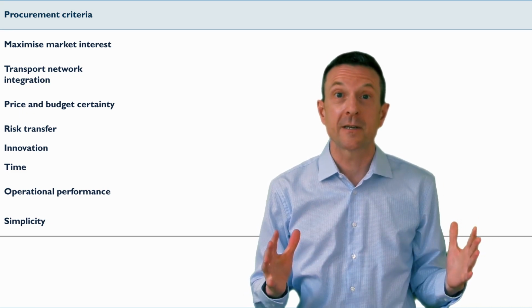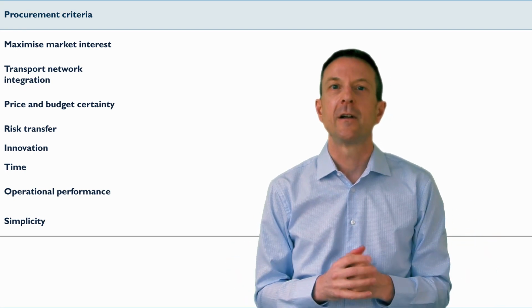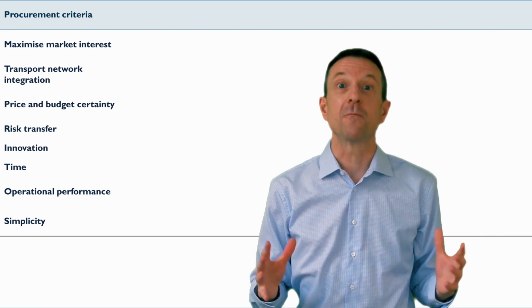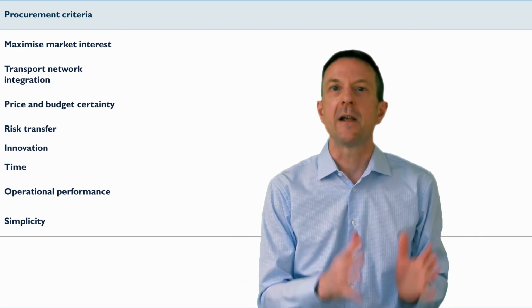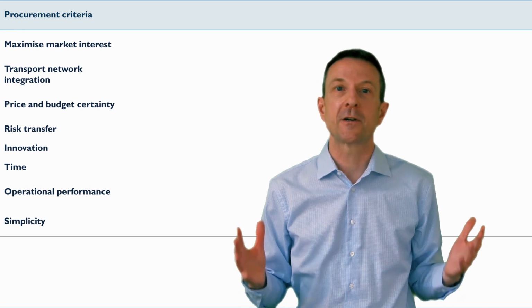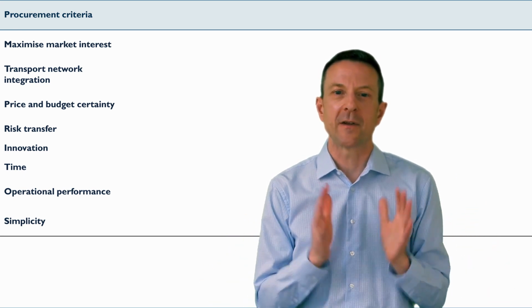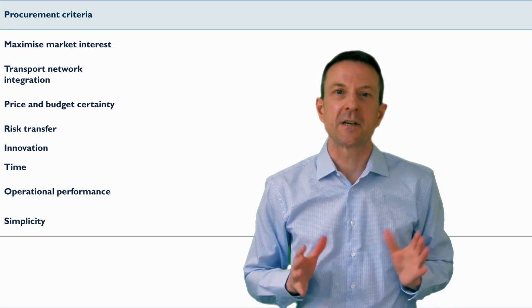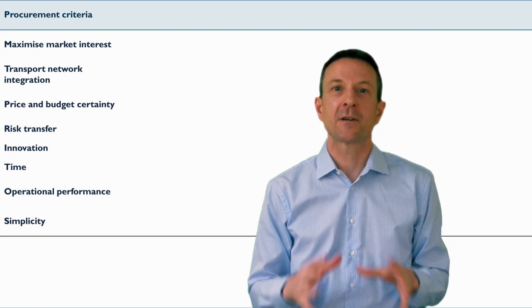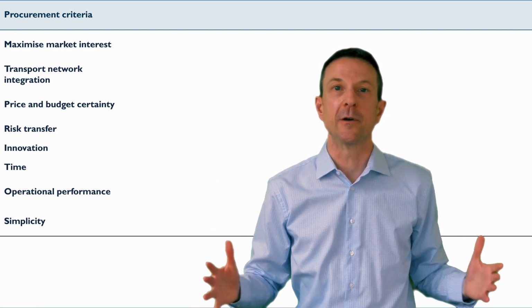The next of our criteria is transport network integration. Different forms of delivery will have different consequences in terms of how this road integrates into the wider transport network. It's important to us that this road isn't an isolated single corridor. It will actually form part of the overall road network for the City of Melbourne.